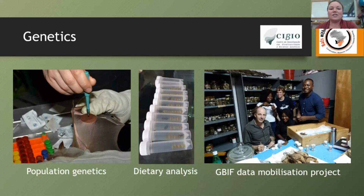And genetics is obviously a more modern technique that's helped us to reduce the need for samples to be taken for museum specimens. And it all starts with needing a reference collection, which many bat species, even throughout the whole of Africa, have not yet been barcoded. There are several international projects that are aiming to barcode all species around the world.